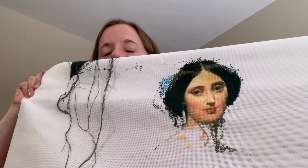It's the process. So that's kind of what I'm thinking, is I may just cut off the top, and there's also a little bit on this side that I may cut off too. Maybe.